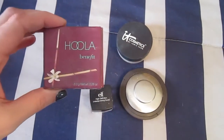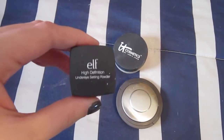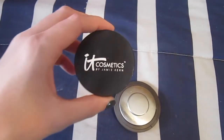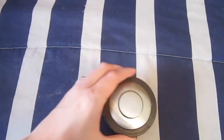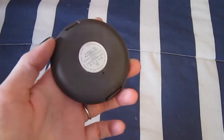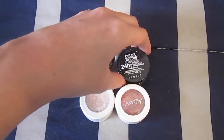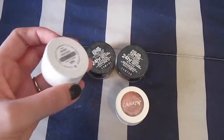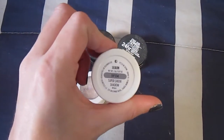A Hoola Bronzer by Benefit. This is my favorite bronzer of all time. This e.l.f. High Definition Under Eye Setting Powder. The IT Cosmetics Bye Bye Pores Powder. And my baby Champagne Pop by Becca and Jaclyn Hill. Then I have 2 Maybelline color tattoos. One is in leather, the other is in Too Cool. I bought them as eyeshadow primers, but I don't love them for that purpose. And then 2 ColourPop eyeshadows. One is in Tassel, and the other is in Sequin.